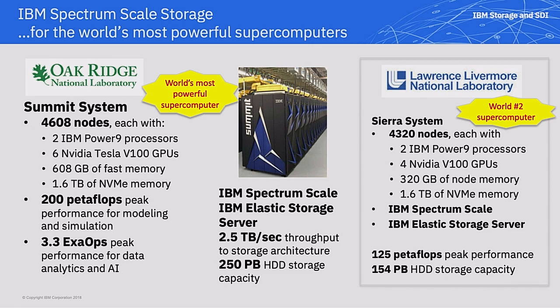But the point is that it's got very fast throughput, and they use our ESSs as well. And then we're on the number 2 computer too, at the Lawrence Livermore National Laboratory with Sierra. So big, huge systems. The underlying system is Spectrum Scale.